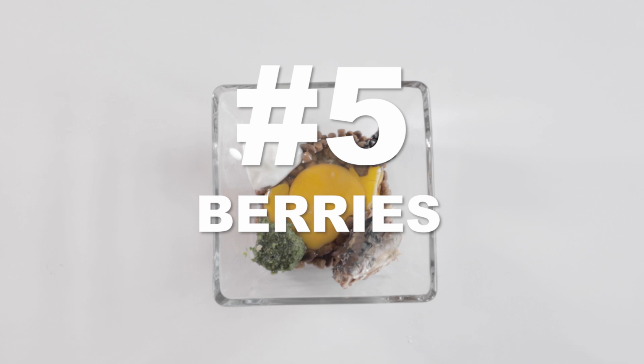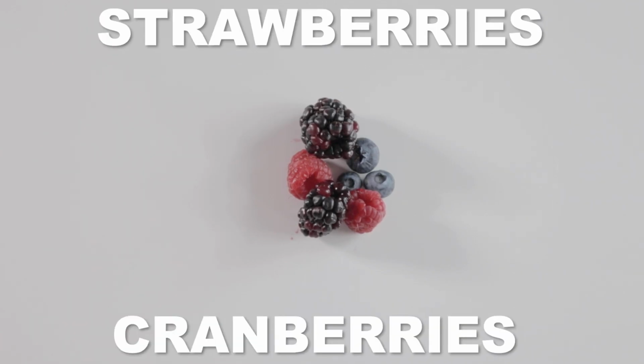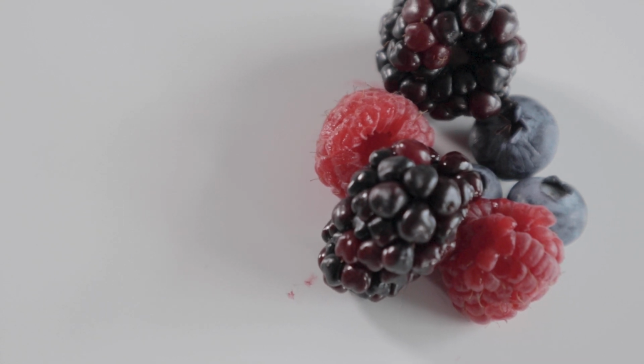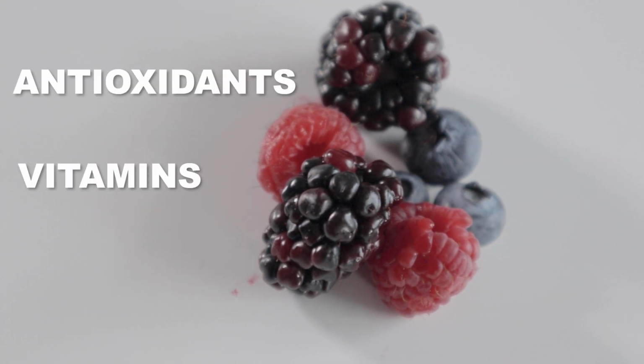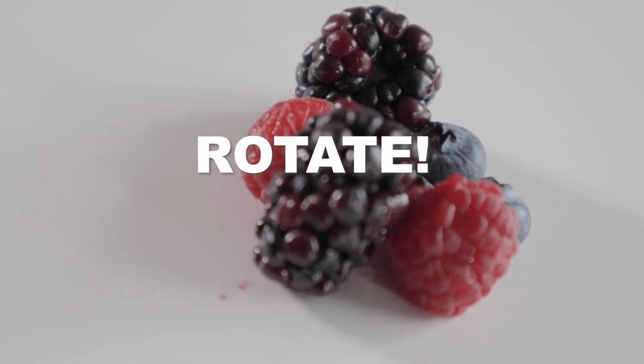Number 5, berries. Berries like blueberries, blackberries, strawberries, and cranberries are the recommended fruit to feed to dogs because they are high in antioxidants, nutrients, and fiber. This is another addition that can be rotated with other additions throughout the week.